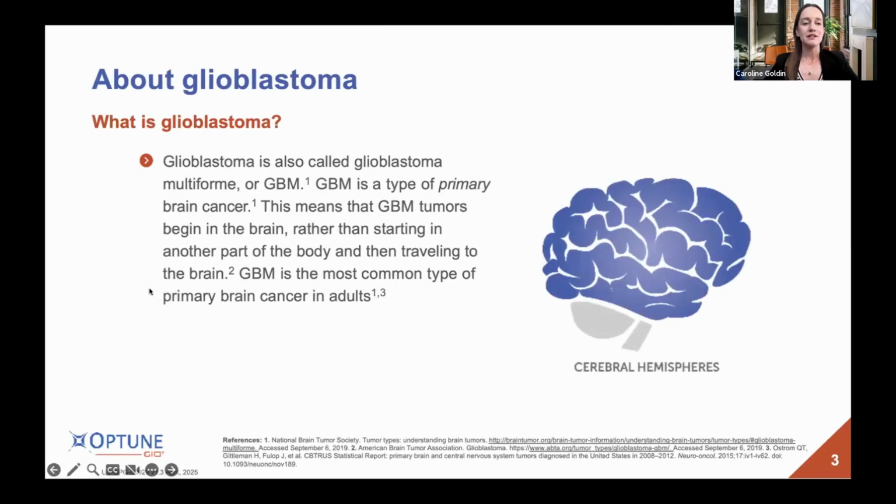Here we go. To start, most of you, I'm sure, know what glioblastoma is. To make sure we're all on the same page, glioblastoma, or glioblastoma multiforme, is shortened to GBM. It's a type of primary brain cancer, and what that means is that these tumors start in the brain. They don't start somewhere else and then spread to the brain. And 99% of the time, they stay within the brain and don't spread elsewhere in the body. It's the most common type of primary brain cancer in adults.